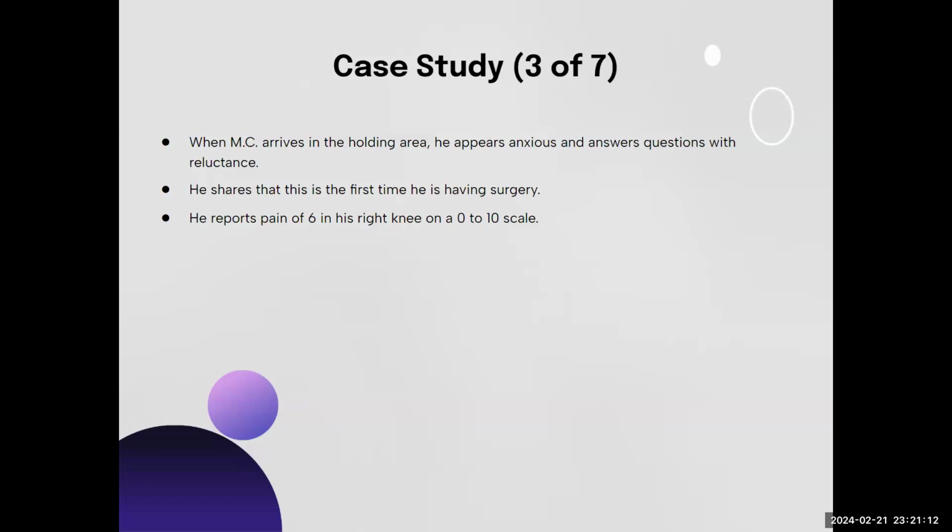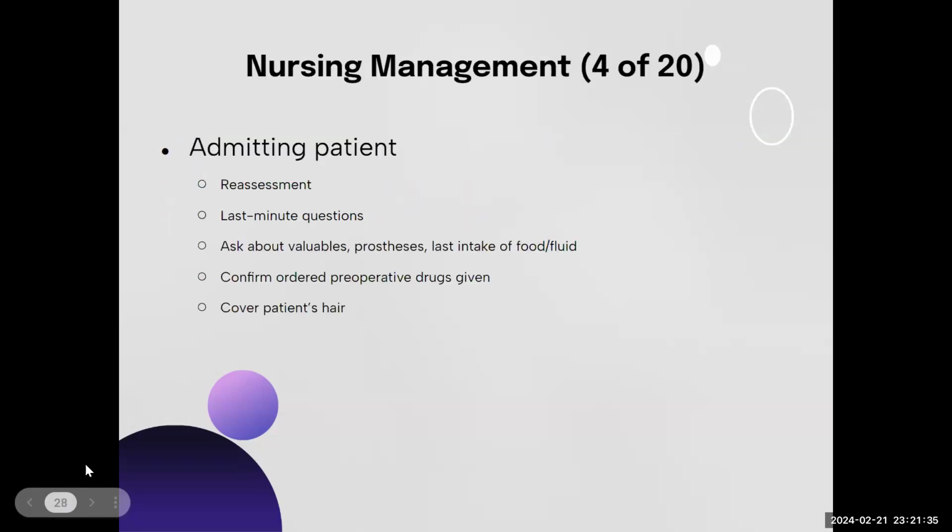And then we're in the holding area waiting to go into the OR, and our client appears anxious and is reluctant to answer questions that we're asking. It's the first time that he's having surgery, and he says he's got pain of 6 out of 10 in the knee. So I'm thinking pain and psychosocial needs are big priorities right now.